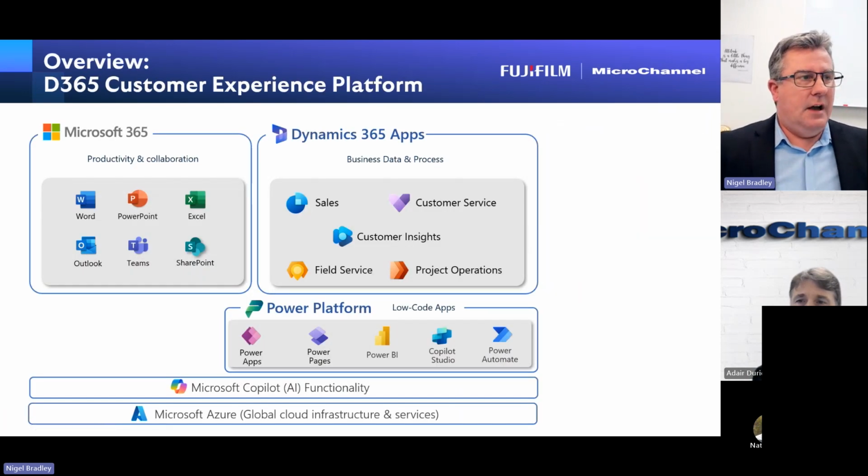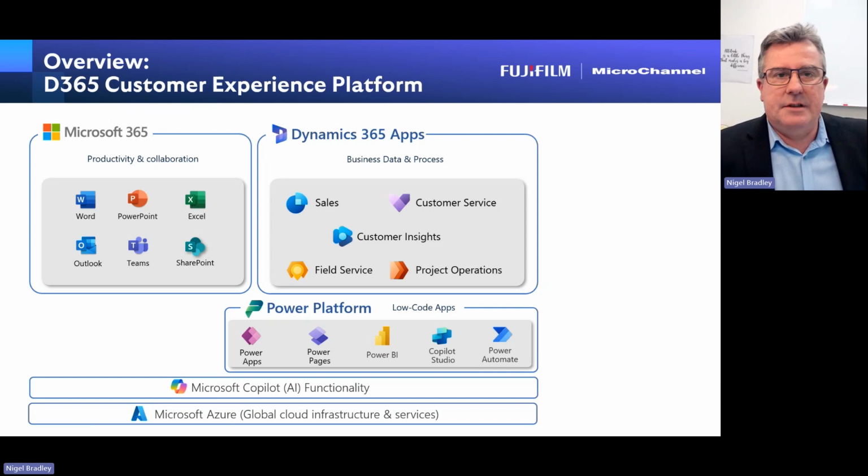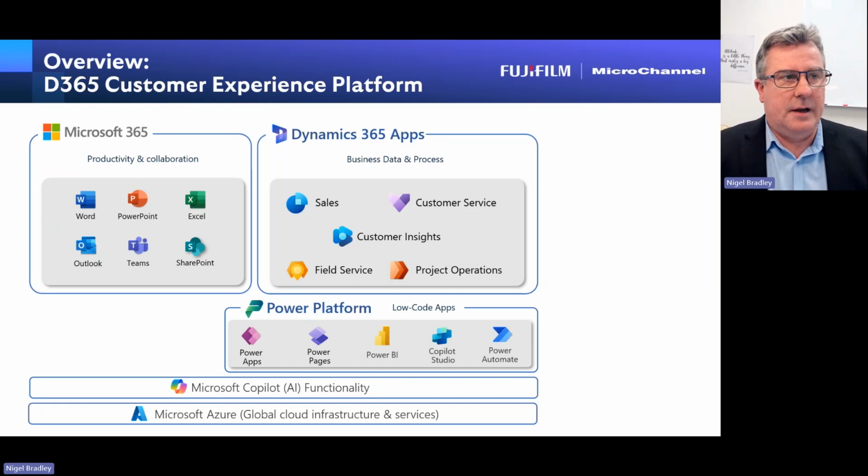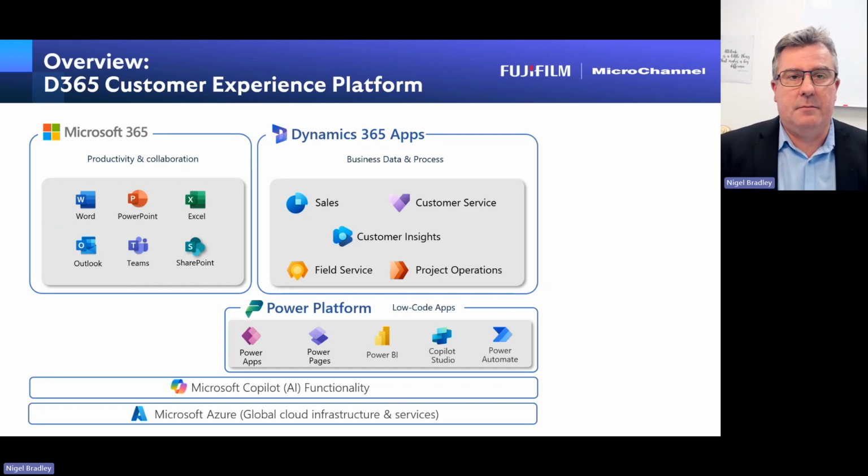We have a very similar slide on the screen that talks about the Dynamics apps. Now, these in the middle of the screen, you'll see those Dynamics 365 apps. They're the first party apps that Microsoft developed. But you'll see, as we've talked about, there's that Power Platform that allows us to configure to build things on top of those applications or to start again from scratch.